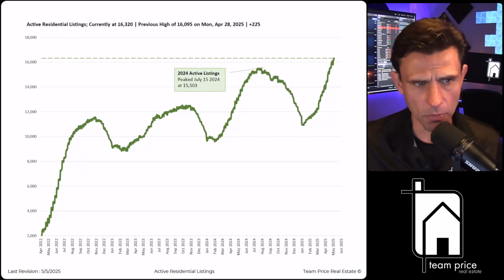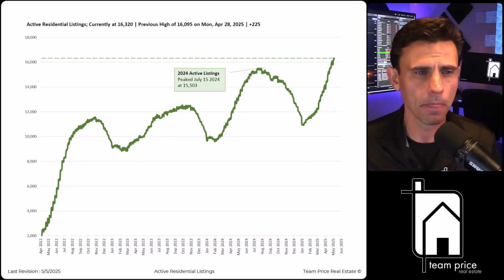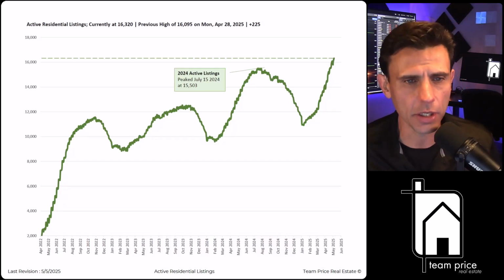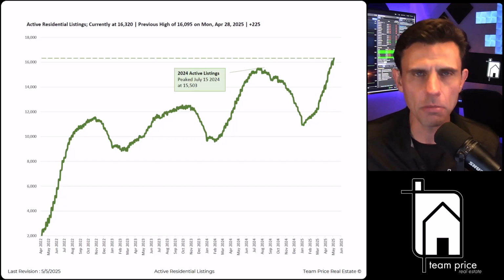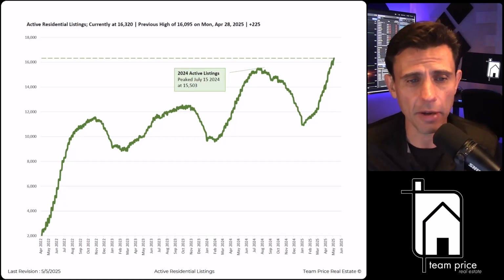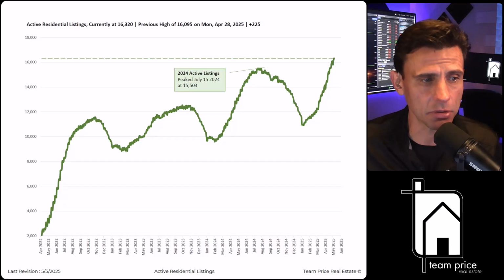We have right now 16,320 active listings currently on the market. Wow, 16,320. The previous high was exactly 1 week ago at 16,095, so we increased by 225 active listings from the previous high. Now, the 2024 peak was July 15th, at 15,503. So we're over 800 additional listings from last year's peak.